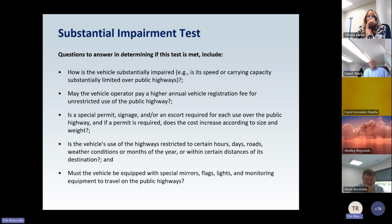And this is probably one of the biggest ones that I like to hammer on: you can put this on the highway, but can you only do it during certain hours or days, road conditions, weather conditions, months of the year, or can it only go certain distances? If that's a big restriction, that's the one I generally like to see clients meet, because that one is pretty restrictive. Along with the miles per hour requirement, are there special mirrors, flags, lights, or monitoring equipment that it needs to have? Meeting just one of these is not going to be, hey, I'm good. Meeting more than just a couple of these is really going to support the case for exemption.